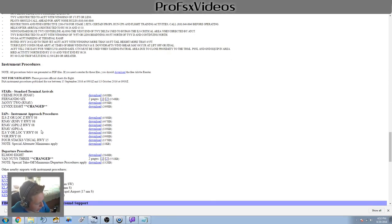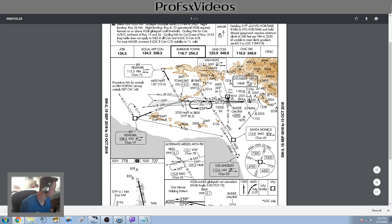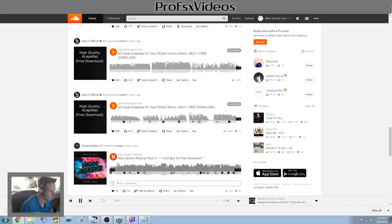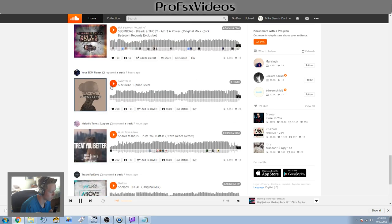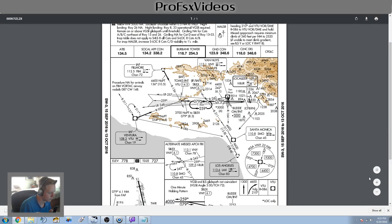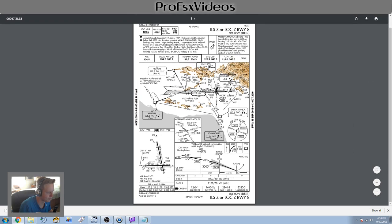Got the ILS runway 8, and the visual 15. They look identical.